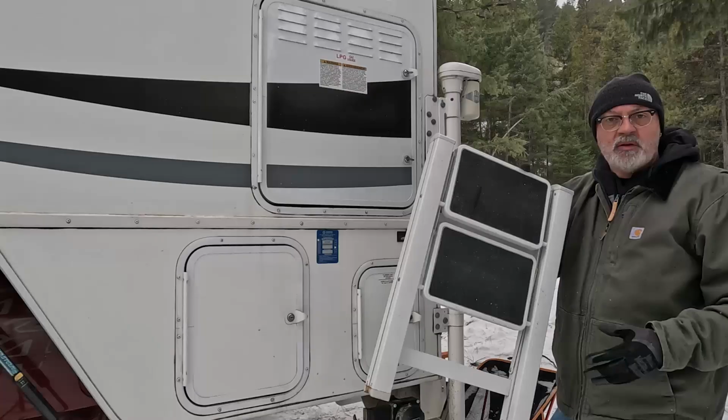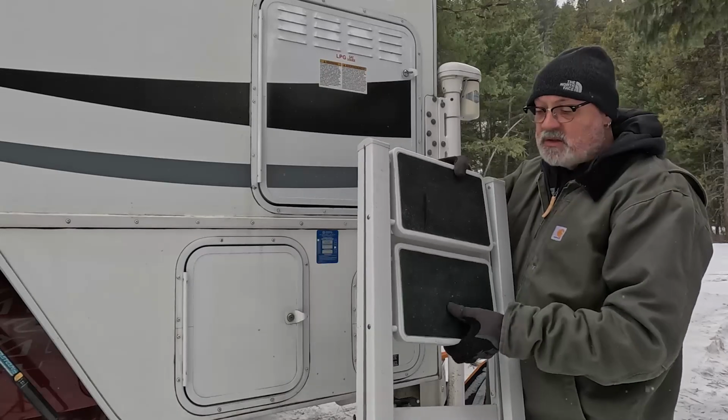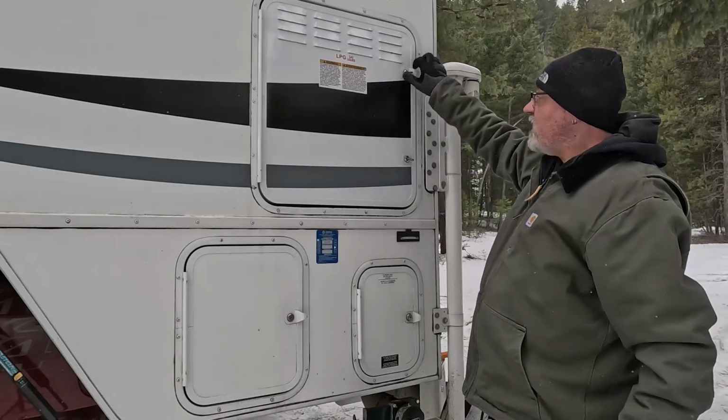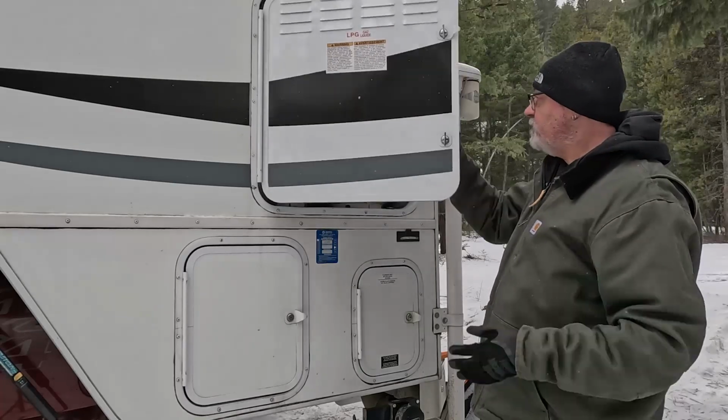All right, let me go get set up to take these tanks out. One of the things I recommend, keep this strapped to the back of my ladder. It's just a little step stool. But when you're dealing with things like this that are heavy and high, it's actually perfect.